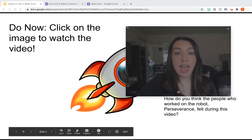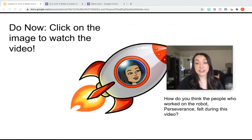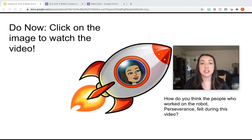Okay, so after watching that video, you can see that they were cheering, they were happy that their robot landed on Mars. And just like in the video we watched yesterday of the three men that landed on the moon for the first time, it was such an amazing moment in history. And now, today, we are living through another amazing moment in history.